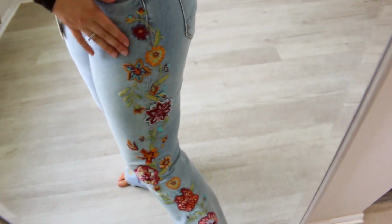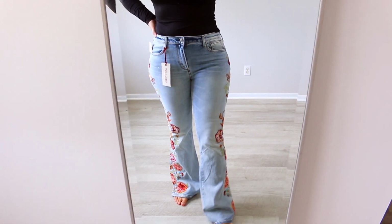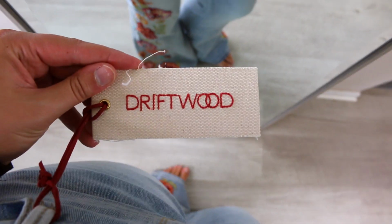I can't get over the florals. It is definitely my thing and they're so unique. Honestly, I don't go for mid-rise, but these, yeah, I really like. Driftwood jeans, I am definitely looking into more.